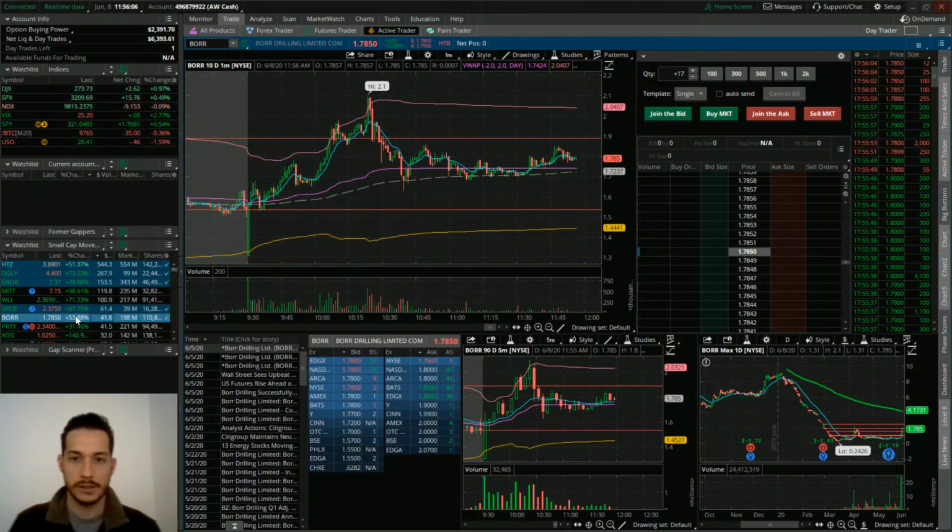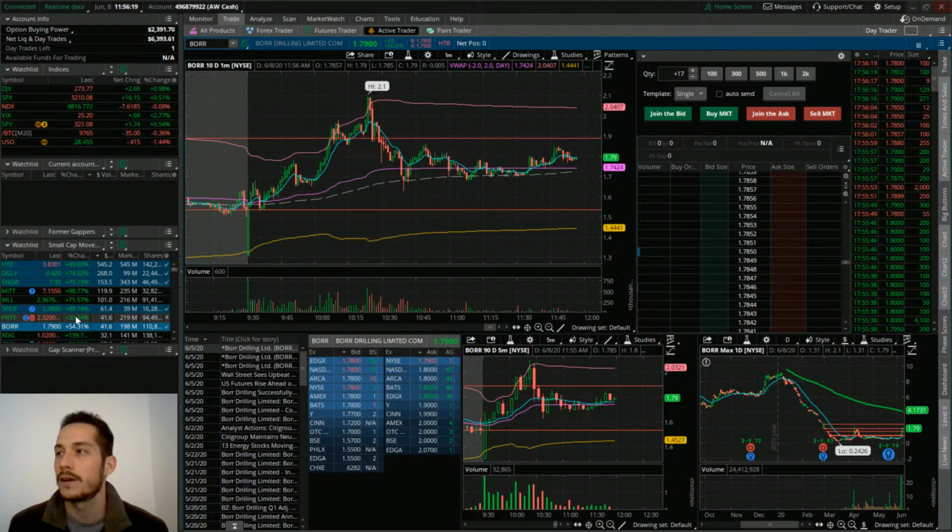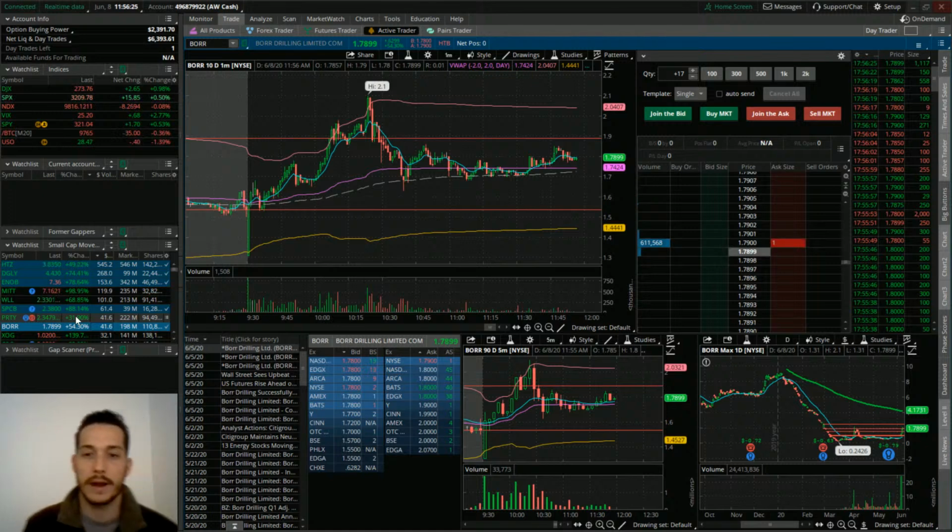We're starting to see a few stocks here trend to the upside. We got BORR above VWAP, kind of holding the area well, pulling back a little bit. I think this afternoon could be a bit of a reversal session. We just got to keep an eye out for it. Keep an eye out what has volume.